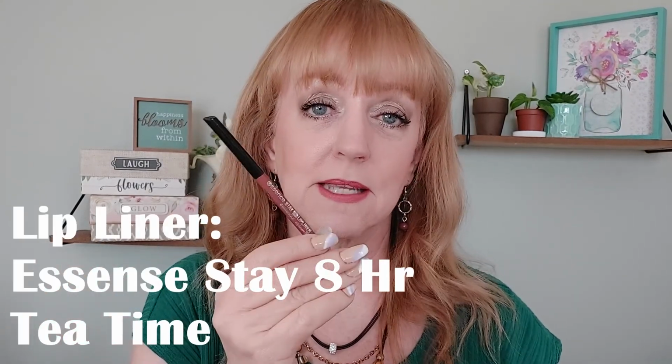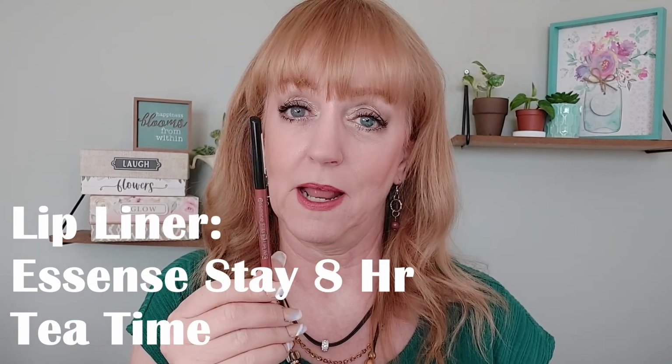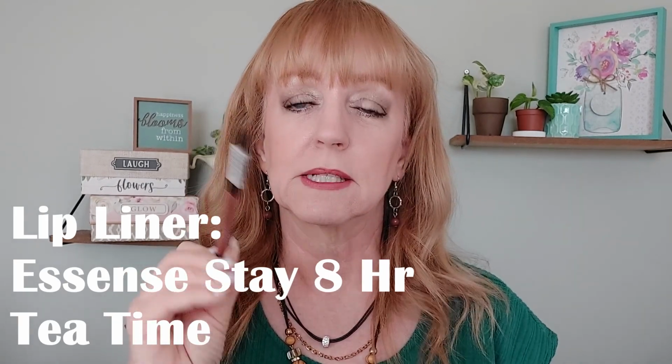Then I need a lip product, and because I have some lines around my lips, I want to have a lip liner and a lipstick, because otherwise lipsticks tend to feather. And so I am going to buy the Essence Stay 8 Hour Lip Liner. This is my favorite lip liner formula right now. I actually have 4 of them, but the one that I would buy is in Tea Time. It's more of a neutral nude mauve kind of color. And since I have that cool toned Stone Cold Fox palette, this is going to go really well with just about any look that I could create with that palette.